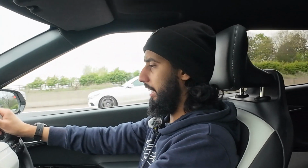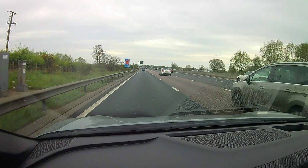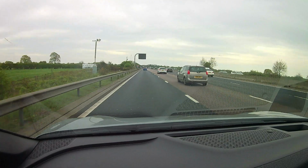That's an example of some of the sounds that I was talking about, those beeps and those bongs that you can hear in this car. That particular one is telling me that there's a speed camera coming up, and I think that's quite helpful. Just so you can always be aware that you can be driving at a safe speed. So I think that's really quite good.